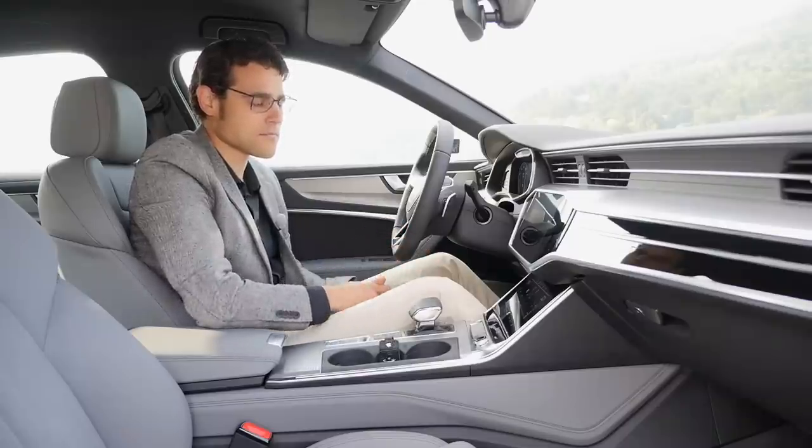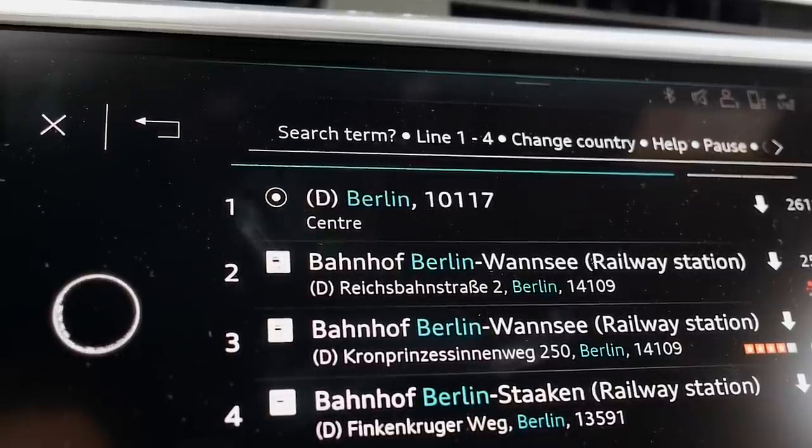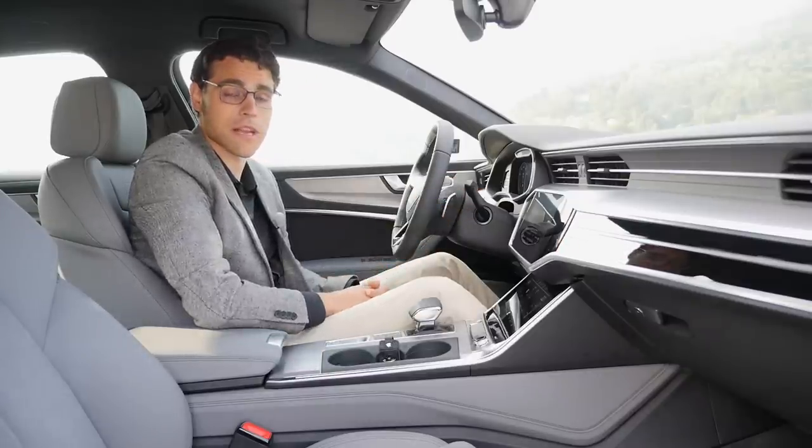Drive me to Berlin. I'm looking for destinations for you. Please wait a moment. Yeah, so now Berlin appears here and I can just click it and go there. So that also comes really handy.